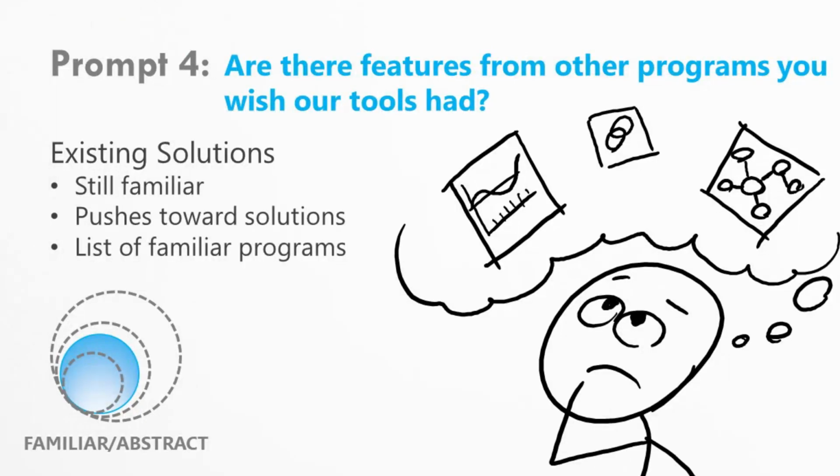So here's where we start pushing that thought process a little bit farther by moving to prompt number 4. Are there features from other programs you wish your tools had? So this starts using existing solutions. So we're not asking them for their own solution to the problem. We want them to tell me how someone else solves it. And the reason is it's still very familiar, so the gaps are still going to be smaller. And it pushes toward this idea of solving problems.